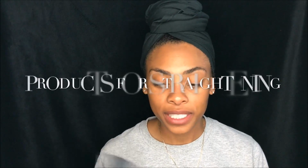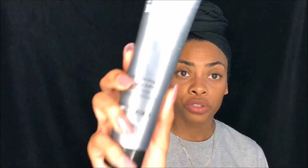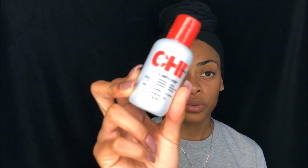Whenever I straighten my hair, which is not very often, it's usually only on relaxer day, I do use certain products for straightening my hair. One of them is this Ion Straightening Blow Dry Balm. This stuff is really good. It gives you a good blowout. It's coming with me. Good product. And then the next product is the Chi Silk Infusion. I use this just to give me that silky, flowy type feel after I blow dry my hair and right before I straighten.